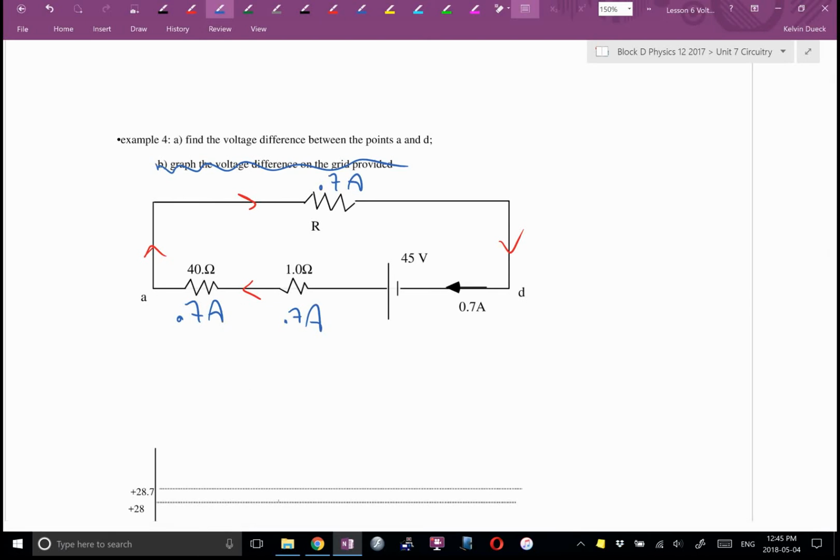I know 2 things. In the 1 ohm resistor, in your head, how many volts do I lose in that 1 ohm resistor? 0.7. How many volts do I lose in the 40 ohm resistor? I think 28, but double check me.